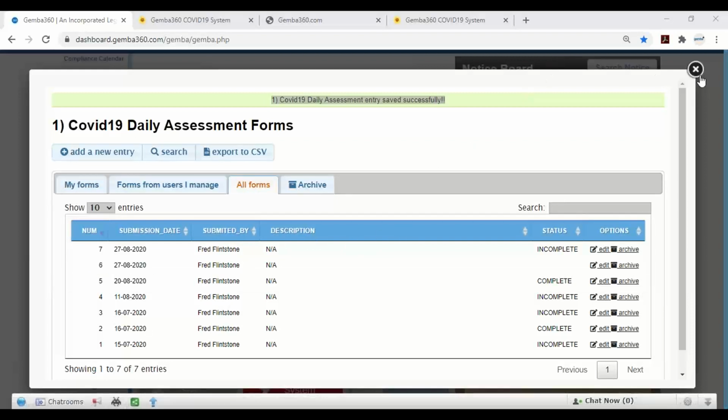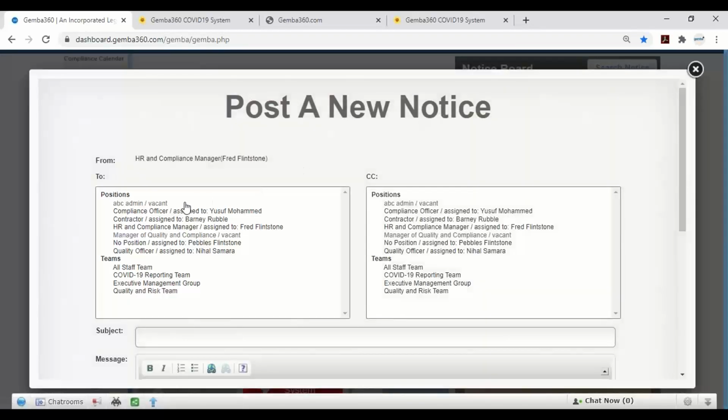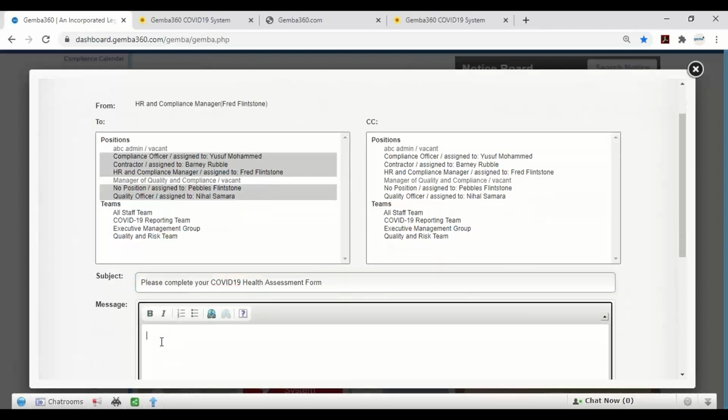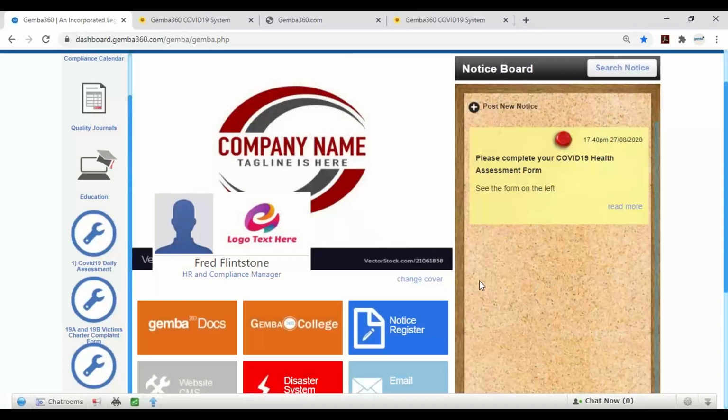Now let's actually have a look. If I wanted to say to staff, right, how are you actually completing? Can you please complete these forms for me? So as part of this, what I'm going to simply do is go to the notice board. I'm going to select all the people here in this case. I can say, please complete your COVID-19 assessment form, health assessment form. And I'll say, see the form on the left. Okay. Once I click the post notice screen, what comes up? It's automatically been sent. And this notice has automatically sent an email to all of my staff.